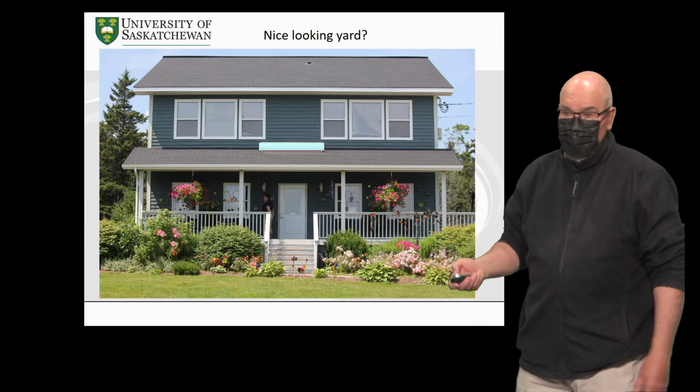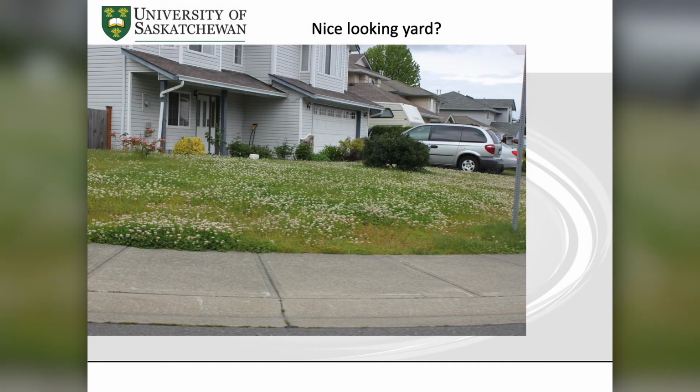So I mean, it's a nice looking yard. Is that a nice looking yard? In Ontario, it is. In Saskatchewan, probably not. That's a weed, but that weed is a legume that's producing nitrogen to feed the lawn. So, it depends on how you view it.